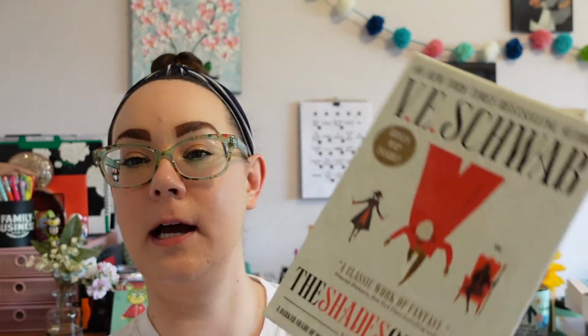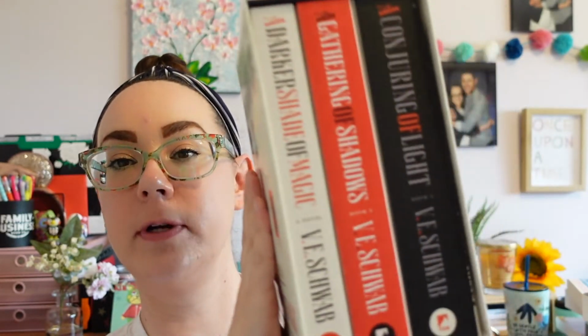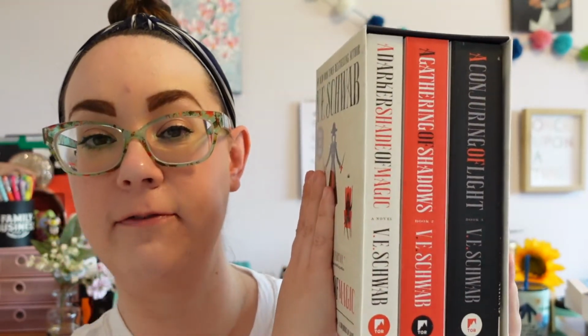And the last thing that I picked up was a box set of the Shades of Magic series by V.E. Schwab. So I have all 3 books right here. Now, if you watched my last book video, which was my try a chapter video, which I'll link up above, you'll know that I had picked up A Darker Shade of Magic from the library, and I'd read the first 2 chapters of it, and it really piqued my interest to reread it because I did listen to it on audio a few years ago, but I don't remember anything about it. So I wanted to give it a reread because I really want to finish this series.